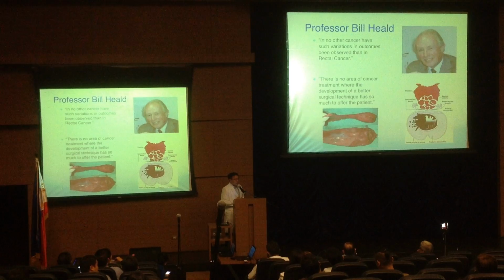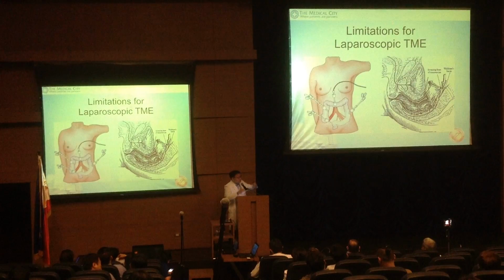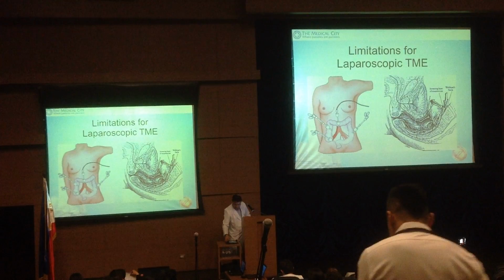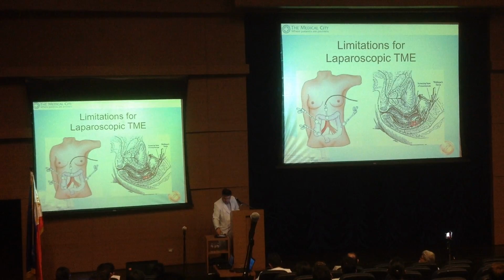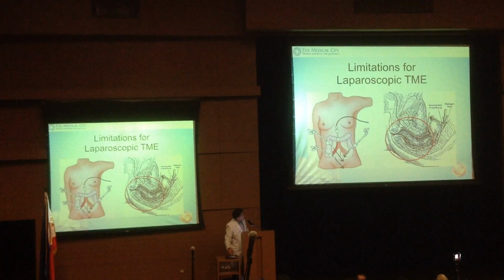And the problem when we do this laparoscopically, although the wounds are small, is the instruments don't bend. They're very straight instruments. And yet we have to work in a narrow space where the instruments have a hard time getting in too. So look at the straight instruments, they don't bend in, and yet that area is very tight and narrow.